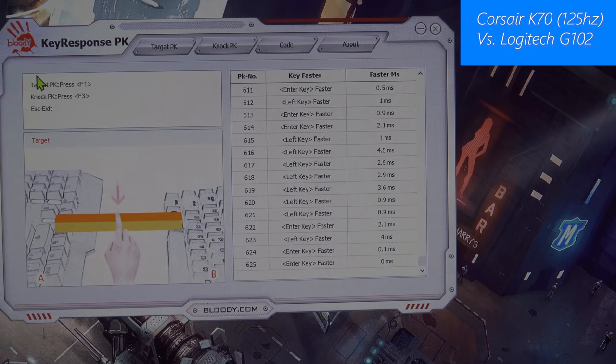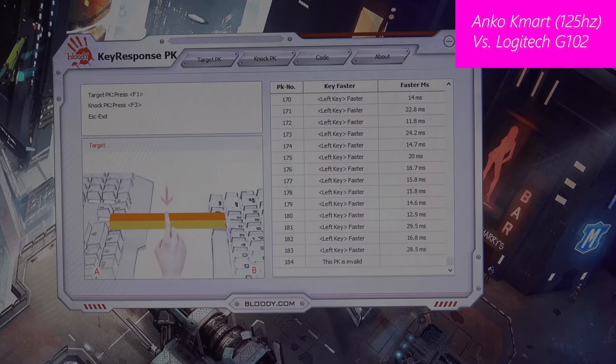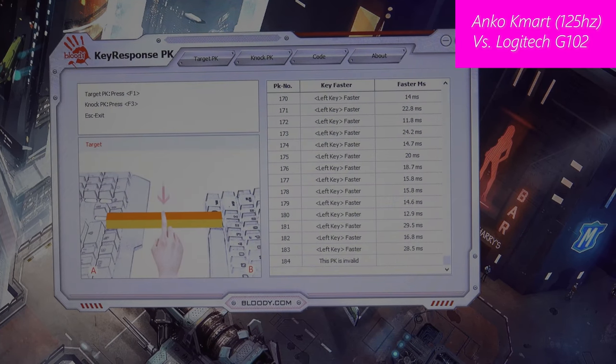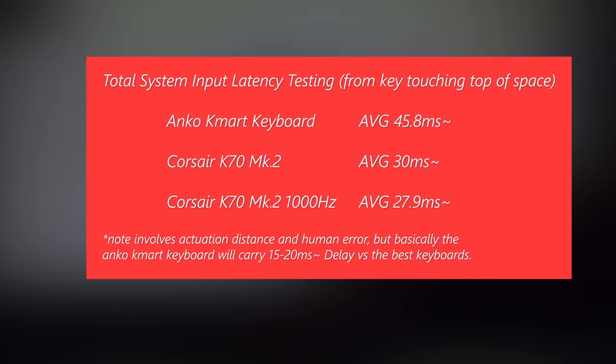And this is because when you're within that realm of 125 Hz, you're basically polling 125 times a second. So that does leave you with the worst time that you can poll at being 8 milliseconds, versus 1000 times, where the worst time you can poll at is 1 millisecond. So it is going to be beneficial for you to have your keyboard at a higher refresh rate or a higher polling rate, at least from the testing I've done here today. Anyway, I'll throw up some quick input latency figures for you on this cheap budget banger.